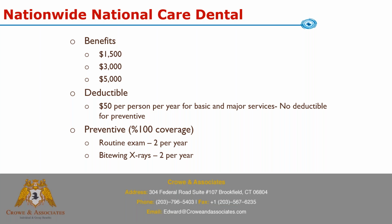The question came in: are these maxes for everybody or per person? It's per person. So if you have a family of 3 and they're on the 1,500 plan, it's $1,500 per person per year. So you can choose between those 3 levels of plan. There is a deductible. The deductible is $50 per person per year, and that's for basic and major services, so tier 2 and 3 services.